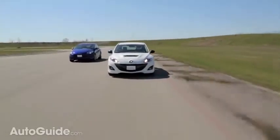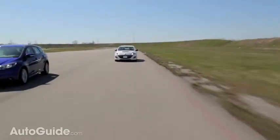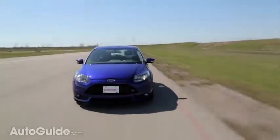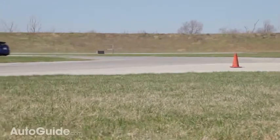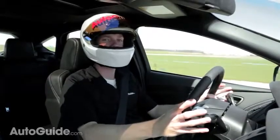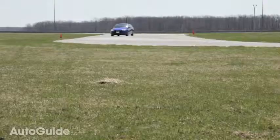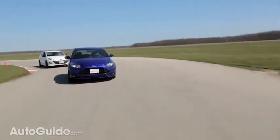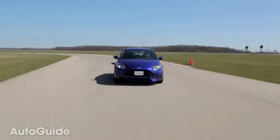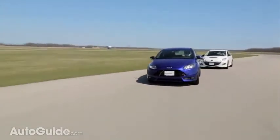The Focus ST is far more balanced than the MazdaSpeed3. Whereas the Mazda wants to understeer, the Focus will actually oversteer, which is unusual for a front-wheel drive car. All this leads to a car that feels far more lively than the Mazda. Thanks to a smaller steering wheel and wider front tires, the Focus has a better turn-in feel and just generally has better grip when entering a corner.